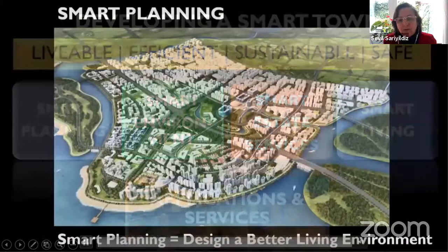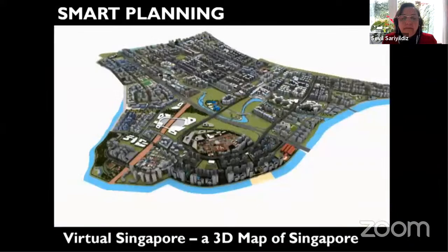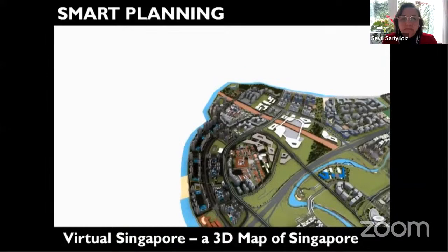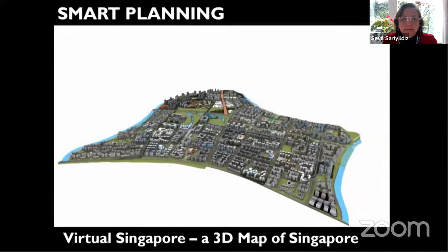As an architect planner, I love this part because it helps me to design a better living environment for you. Now, what is smart planning? Basically, the first thing I do is to collect all the data about the town, the buildings, the roads, the parks, and I put it into the computer. I also collect a lot of information about energy use and waste, for example. With this information, I can develop a three-dimensional map of Singapore in the computer.